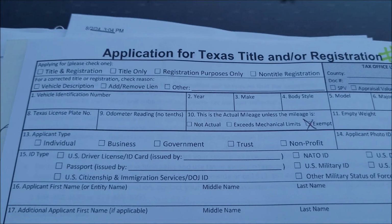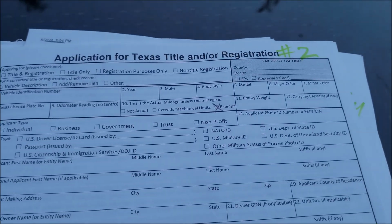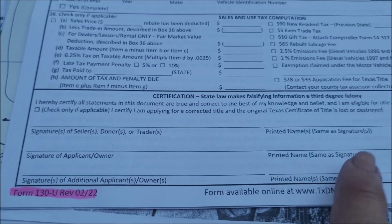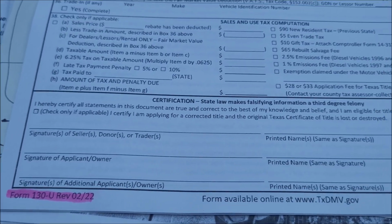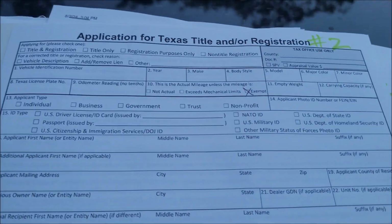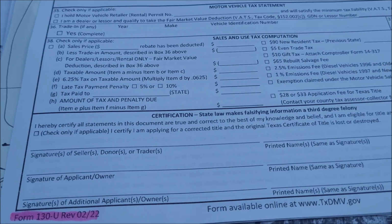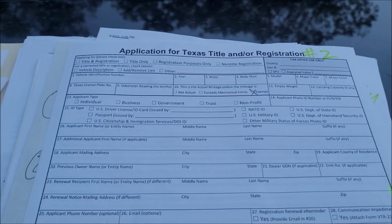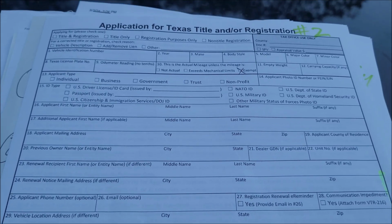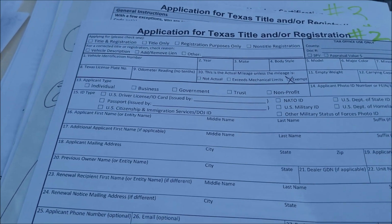Vehicle application for Texas, that's the 130U. That's for every single car you transfer the title on. You got to take this thing. Now I did not have signature of seller and name printed on here. I didn't think it was important because the guy that sold me the car, this wouldn't have been his title anyways. So they would have been like, who signed this? Why did the seller? But so I just left it blank, and that's why I got a bonded title, is because I did not have a seller. I did not have a title. You still got to fill this paper out to get your bonded title activated.